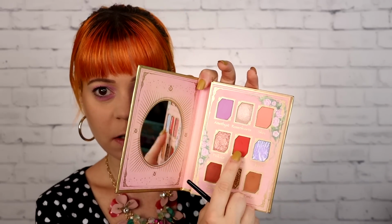And then, like I said, for the other shade, I'm gonna go into this one, which is called Red Coral. It definitely looks like it's a red and not a pink, so I'm curious to see how it's going to look on the eye. I do tend to struggle a little bit with reds leaning pink on me because of my eyeshadow primer, but let's go ahead and see what this one looks like.